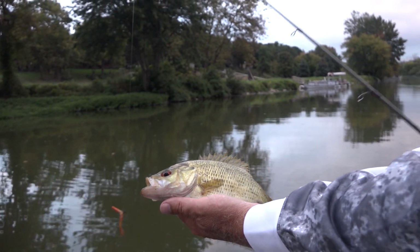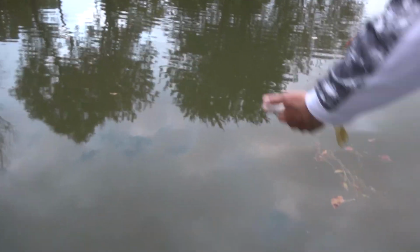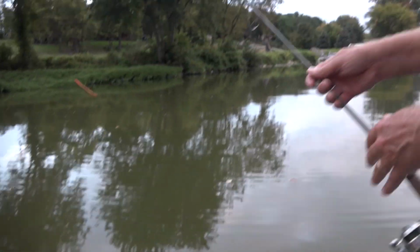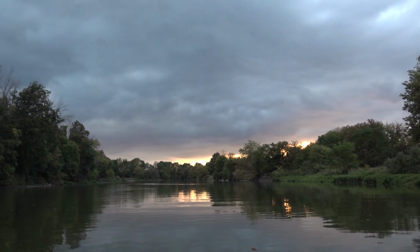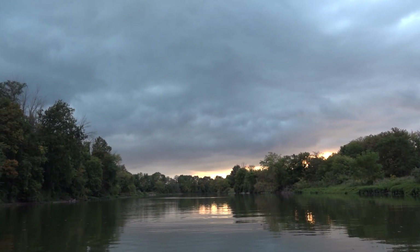One of the things I love about river fishing, and especially here at the Cass, is that you're gonna get a mixed bag. You're gonna get fish from nice size, that's a small rock bass, we'll get them bigger I'm sure tonight, to smallmouth bass. When you get around vegetation, you'll get largemouth bass.